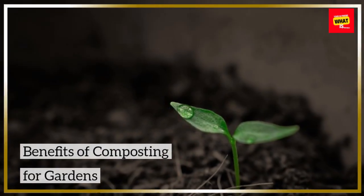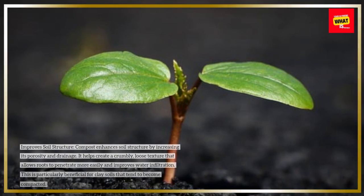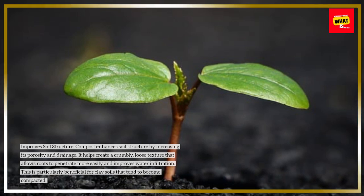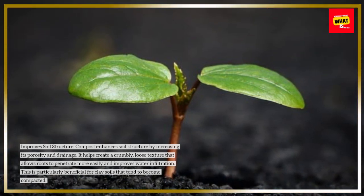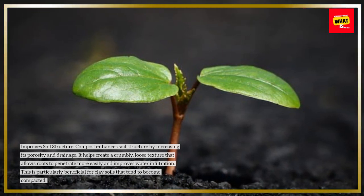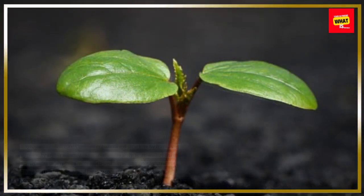Benefits of composting for gardens. Improves soil structure. Compost enhances soil structure by increasing its porosity and drainage. It helps create a crumbly, loose texture that allows roots to penetrate more easily and improves water infiltration. This is particularly beneficial for clay soils that tend to become compacted.